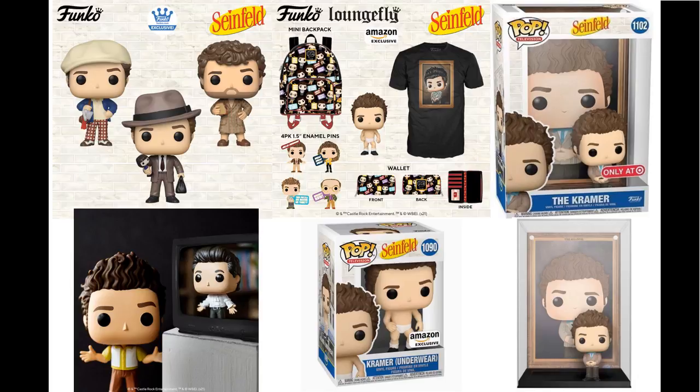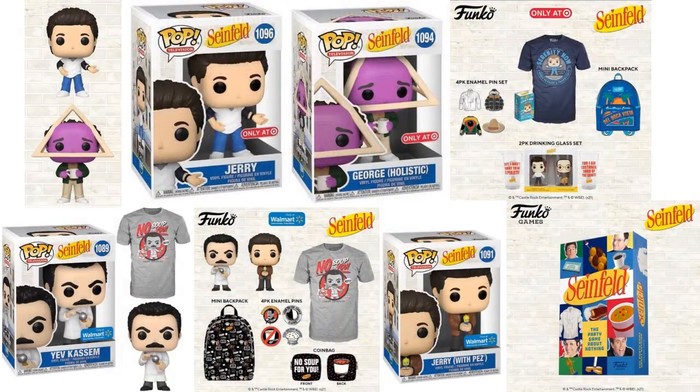And then there are a couple of other exclusive items that are going to be with Amazon, including a Loungefly mini backpack, and then they got some Pop! Pins as well, and a wallet as well. So yeah, good mix of items here. If you're a big Kramer fan, you definitely got a lot to choose from.